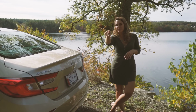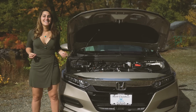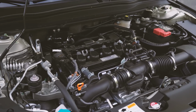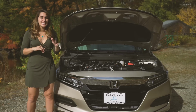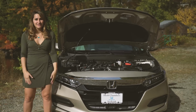Now let's take a look under the hood. Under the hood, the 2018 Honda Accord features a 1.5 liter four-cylinder turbocharged engine, which produces 192 horsepower. It has a CVT transmission and it yields 30 city, 38 highway, and a combined 33 miles per gallon.